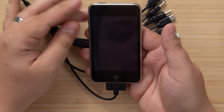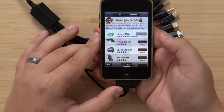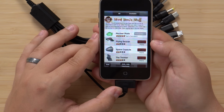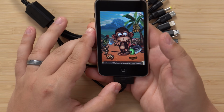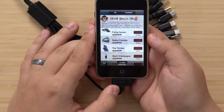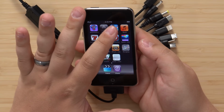We got It's Trivial with Ben Stein. I'm so confused. Nuclear rods. Steal now. Is this like a joke? Is this like a joke app? Like a political joke? I feel like it's gotta be, and it's just going right over my head because I definitely was not into politics in 2009. Let's go to the music app.